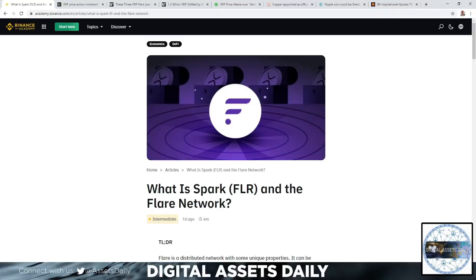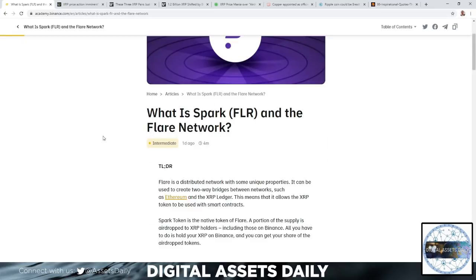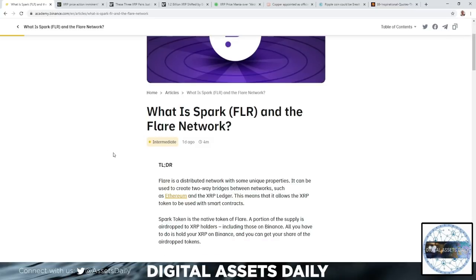I want to get into a few articles of discussion tonight, starting with what is Spark, FLR, and the Flare network, as Spark seems to have a lot of excitement currently within the XRP community. And let's get into that.